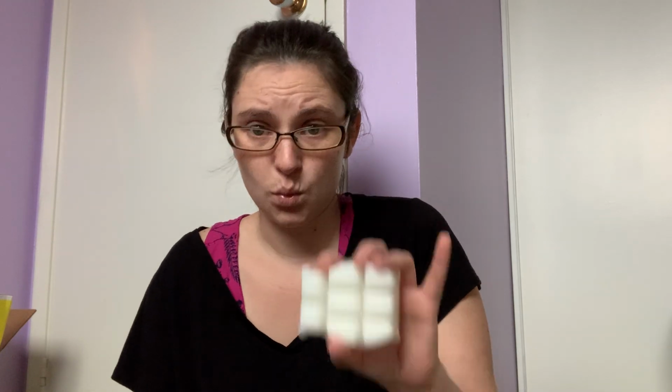I don't really get pine at all. If you don't like tree scents, I think you'd be fine with this because to me, it's not even in there. And I don't really get an apple either. I do get a sweetness. It is sweet, but without reading the description, I wouldn't be able to know that it was apple. To me, it's sweet, cool as hell peppermint. Like, it is really cool and minty.